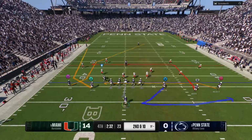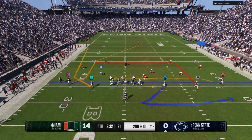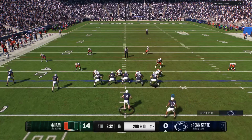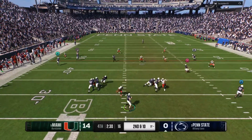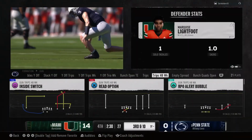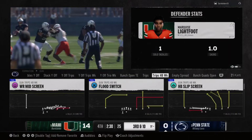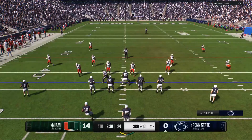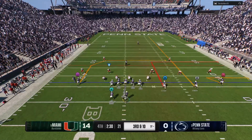Getting set. Here's second down. That now goes in motion. Defense will have to adjust. QB tries it again here on 2nd and 10. It's incomplete. He took a hit as he threw the football, and it brings up a third down. Not going to be easy here. Backed up a long way to go for a first down.